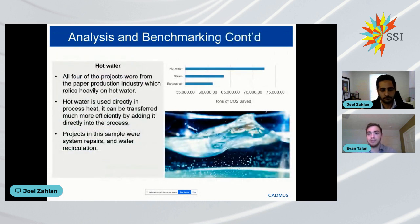Next, these are the results and the reasoning why we think hot water was the outperformer. All 4 projects in the hot water category were in the pulp and paper industry, which relies heavily on hot water. It's abundant across that industry. Hot water can also be directly added into the process, so there are minimal losses. With steam or exhaust air, it's pretty easy for that to escape or for heat to be lost to the environment. The projects in the sample were system repairs and water recirculation, so not just repairing the system, but also installing new equipment and chemically treating. So minimal cost too, if they already have that equipment on site and they just need to reroute.